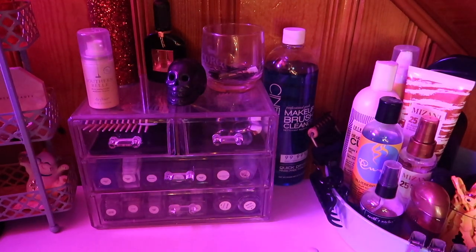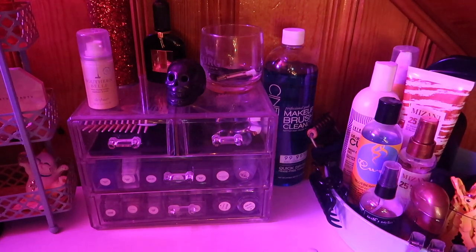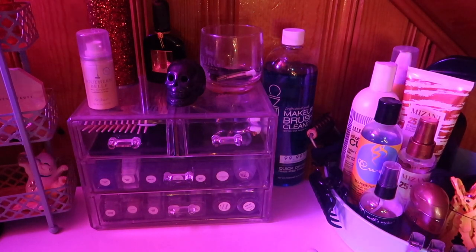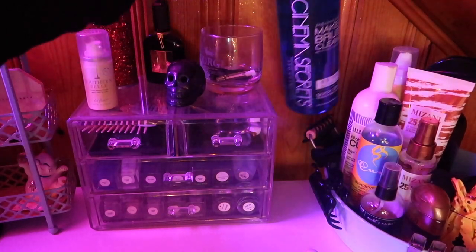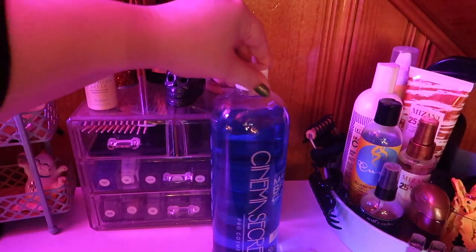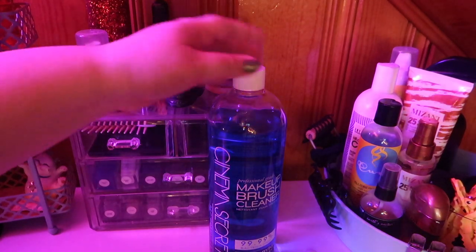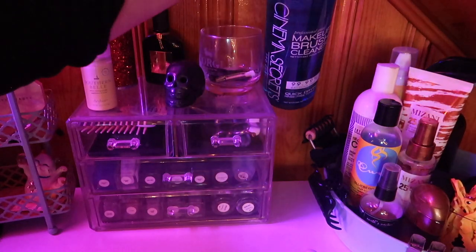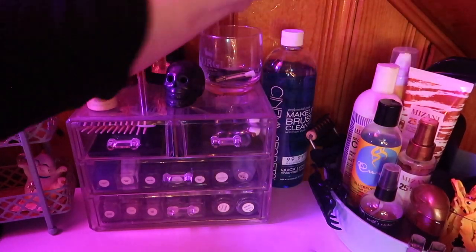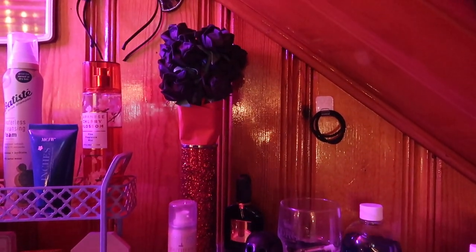I got my nice Tom Ford perfume. I've got this cup that I keep either little samples in or bobby pins. Mainly bobby pins. Here I've got my giant Cinema Secrets brush cleanser. This is my favorite. It's not a deep cleaner, but a day in, day out brush cleaner. It's amazing. And look at this giant one. I bought it online at Sephora. Love it. And then moving up, I've got some decorative kind of things.